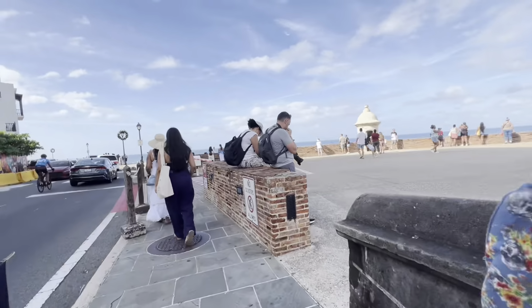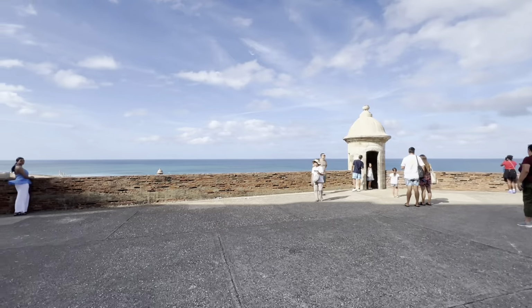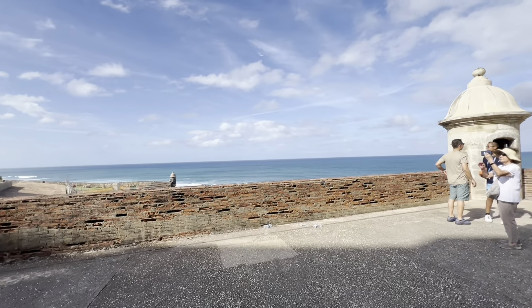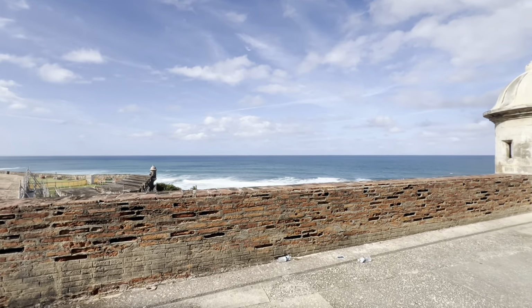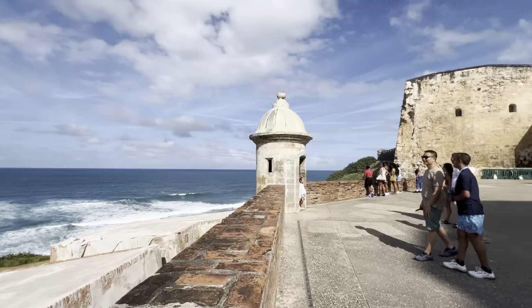So once we got up here, we just decided not to take the tour. We didn't get any pre-purchased tickets or anything like that. So we just decided to watch the ocean water, listen to the sounds of Puerto Rico, and just people watch.